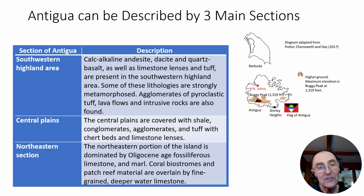The central plains are covered with shale conglomerates, agglomerates, and volcanic tuff, along with chert beds and limestone lenses. The northeastern section of the island is dominated by fossiliferous limestone and marl of the Oligocene epoch. Coral biostroms and patch reef material are overlain by fine-grained, deeper water limestone.